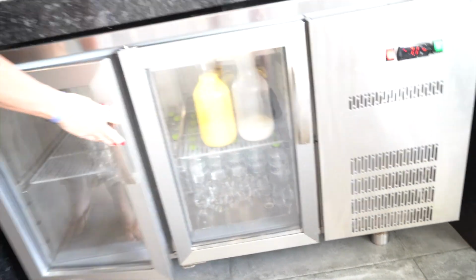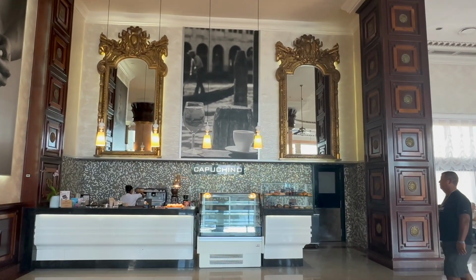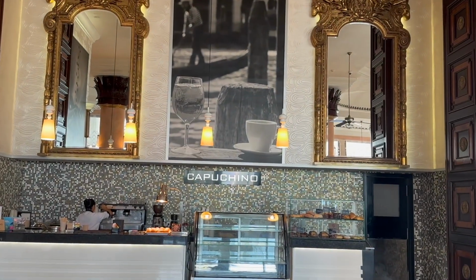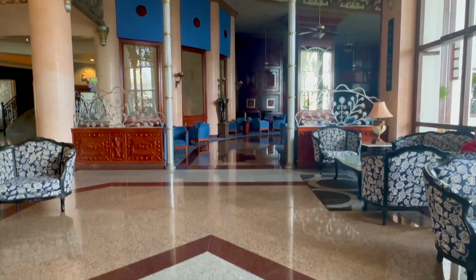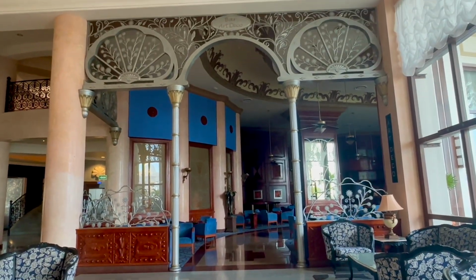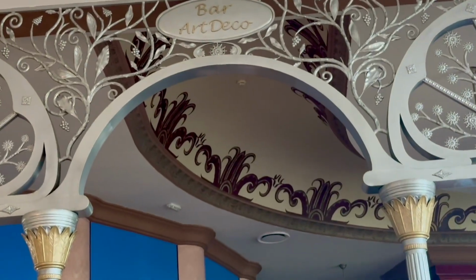Although there is also bottled water in the room, maybe you go through it quickly like I do. This is the coffee and pastry shop. It is called Cappuccino. It's between the front desk and the Italian restaurant. This is Art Deco, the bar we briefly featured in the first video, where they have late night drinks and you can get some snacks.